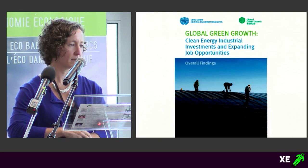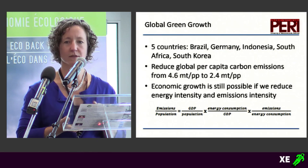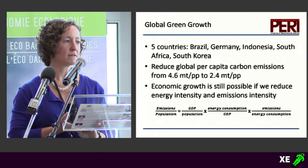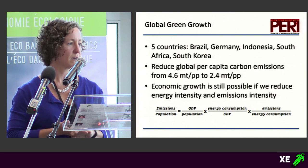So global green growth, I'll just take 1 or 2 minutes, and then our next speaker can start. Essentially, we do the same thing in 5 other countries. So we look at Brazil, Germany, Indonesia, South Africa, and South Korea. And so these are 5 countries with different levels of development, different natural resources, different energy mixes.